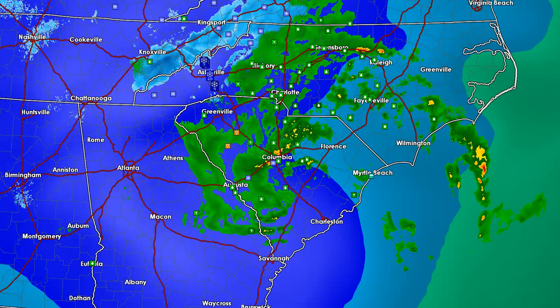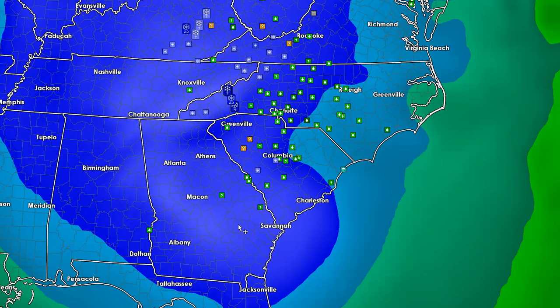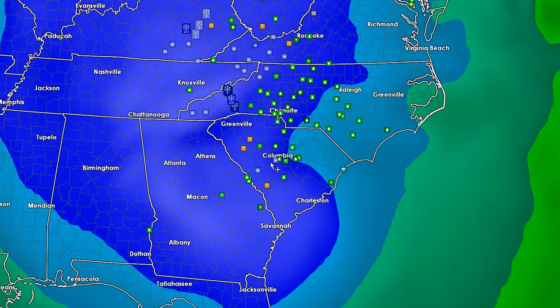I'm going to show you a couple things that will kind of illustrate what's going on here. This is looking at the 850 millibar temperature, so about 5,000 feet off the ground. And I'm going to take the radar off briefly. Anywhere you see blue, that means at about 5,000 feet, it's below 0 Celsius or below 32 degrees Fahrenheit, basically freezing. And if I look right around the Columbia area, it's about 1 to 2 below freezing at 5,000 feet. It's actually really cold back here in parts of Georgia. The problem is there just isn't enough moisture back there.